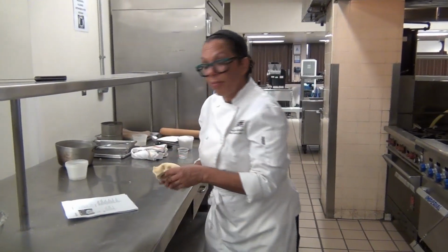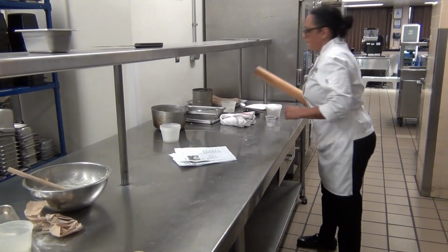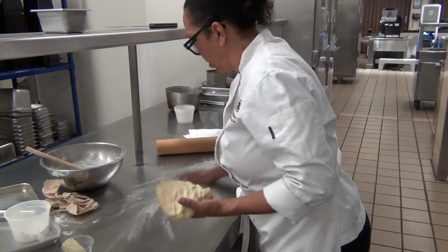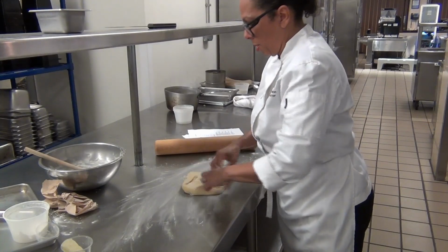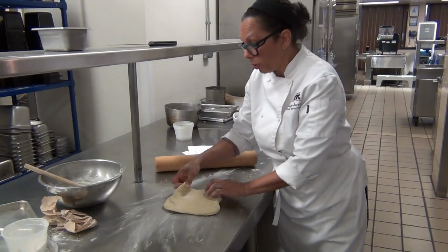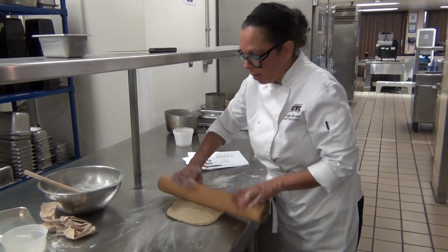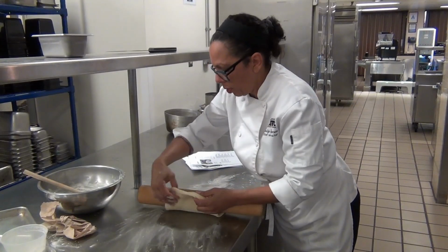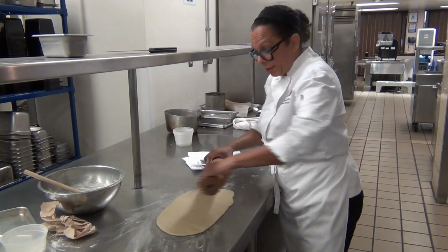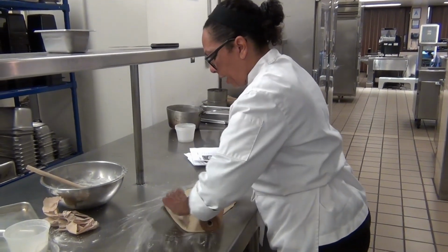So I have my dough here, and I'll use a little bit of flour to roll it out. Just enough flour, not too much. And I'm going to kind of square it off a little bit, because eventually I'm going to cut it into little off-shaped squares. They don't have to be perfect. And you want to roll this out rather thin, between 1/8 and a quarter of an inch in thickness.